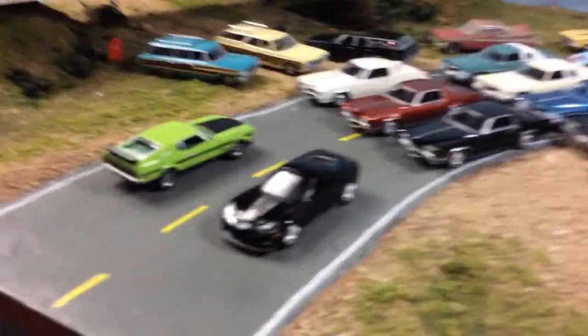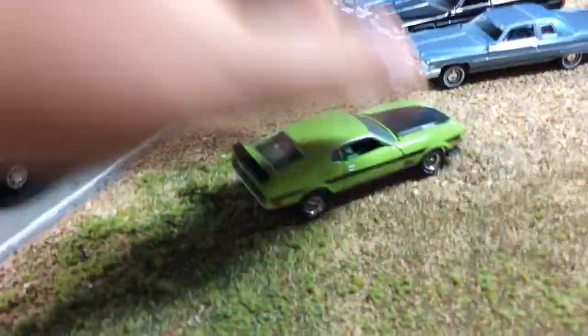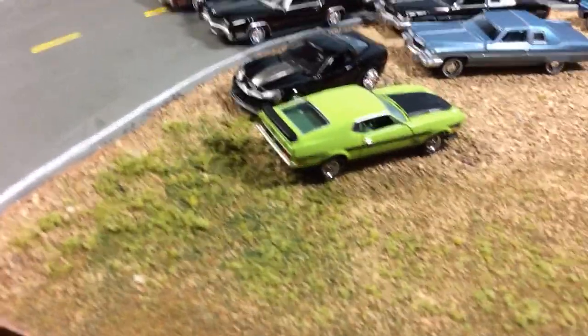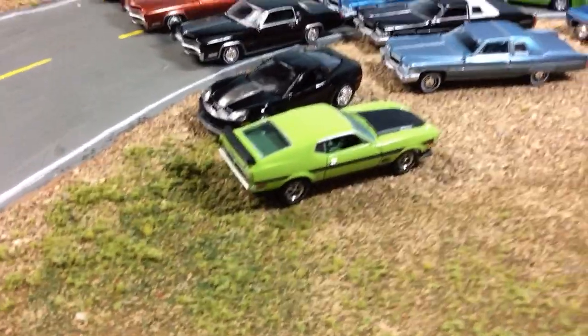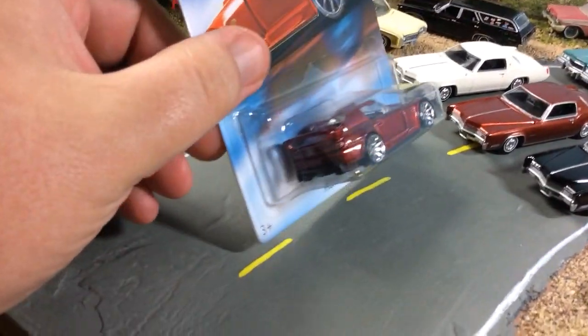All right, okay. 2 more minutes. Yeah, you've all probably stopped watching by now anyways, so what difference does this make? I found this at Walmart. The nicest mainline Hot Wheels that they've done.